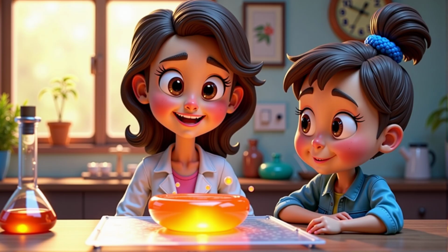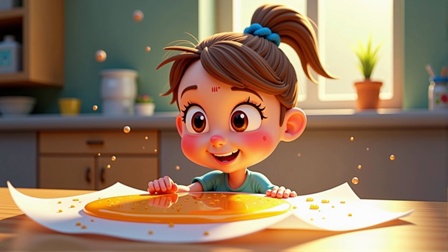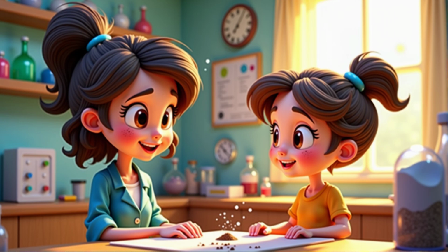What do you think would happen if we left it outside for a few days? I guess it would collect some dirt and show us how polluted the air is. Exactly. By observing the particles collected, we can learn about the air quality in different places.